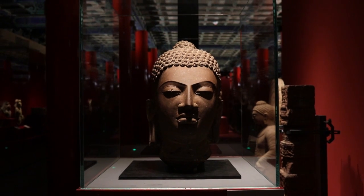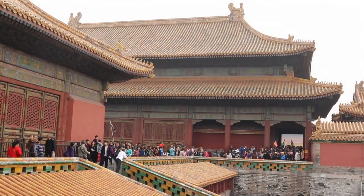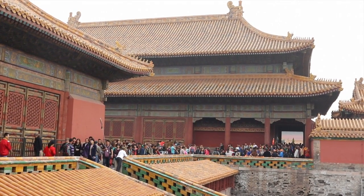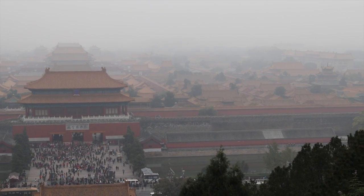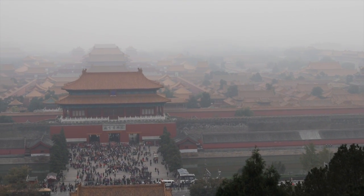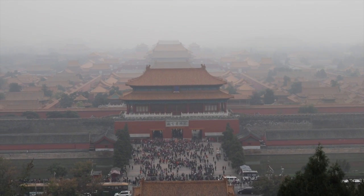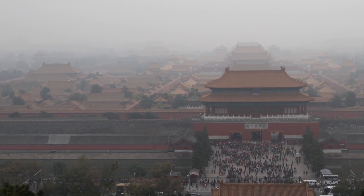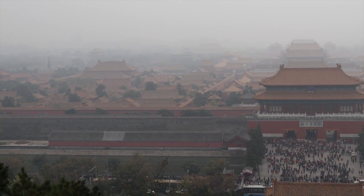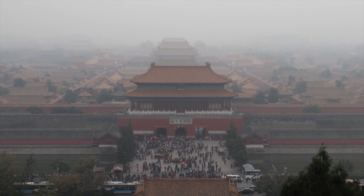I took a lot of pictures, so if you're interested, go to my blog and you will see more of them. Once you've finished visiting the Forbidden City, you absolutely have to go up the hill, Jingshan Hill, so you can have a beautiful view of the huge and vast complex of the Forbidden City. Unfortunately, when I was there, there was this smoggy pollution haze, but it was nice anyway.